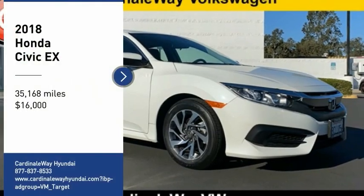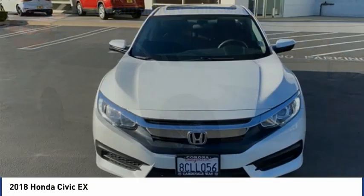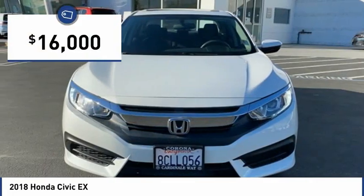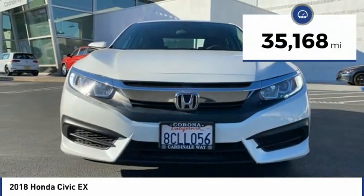Make a great choice today with the 2018 Honda Civic. Practical, awesome gas mileage, and incredibly reliable, and is priced below $20,000. This vehicle has less than 40,000 miles.